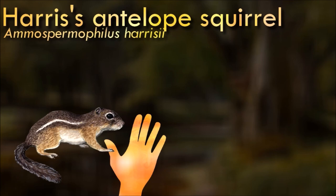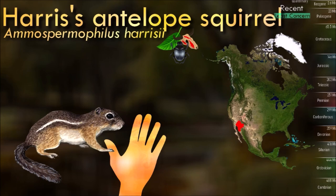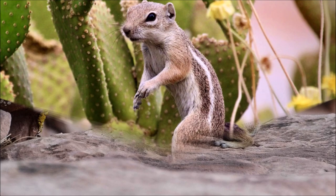Harris's antelope squirrel has a high body temperature of 37 to 42 degrees Celsius in order to protect itself from the heat of the Sonoran Desert. It carries its tail over its body in order to provide shade. It also participates in a heat reduction method where individuals move into shaded positions and lie spread-eagled against the ground. This is referred to as heat dumping.